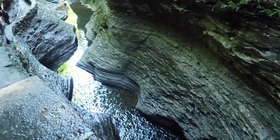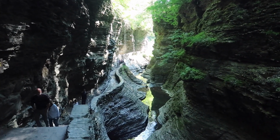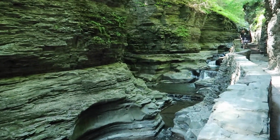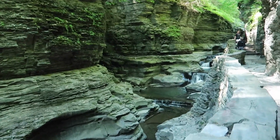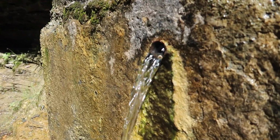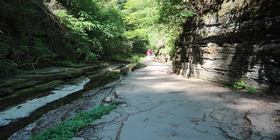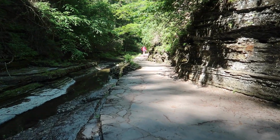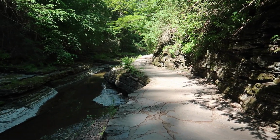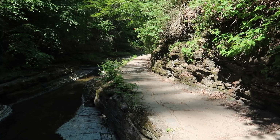This is Frowning Cliff. It's certainly not making me frown, it's making me smile. Are you thirsty? Well, we're working our way through the final quarter mile of the Gorge Trail, and we'll be taking a right to climb up to the top of the Indian Trail to work our way back to the parking lot at Watkins Glen.